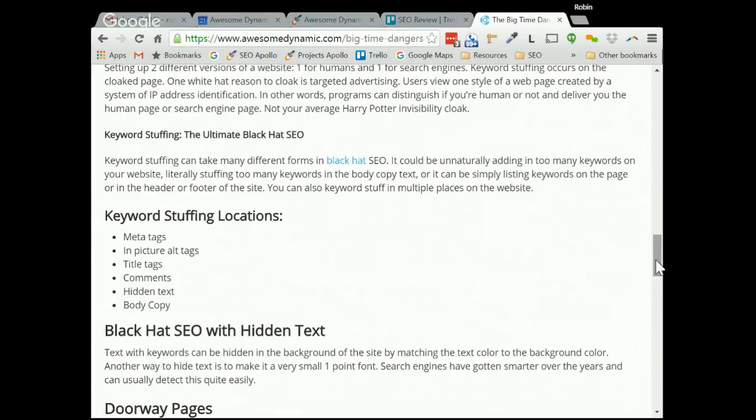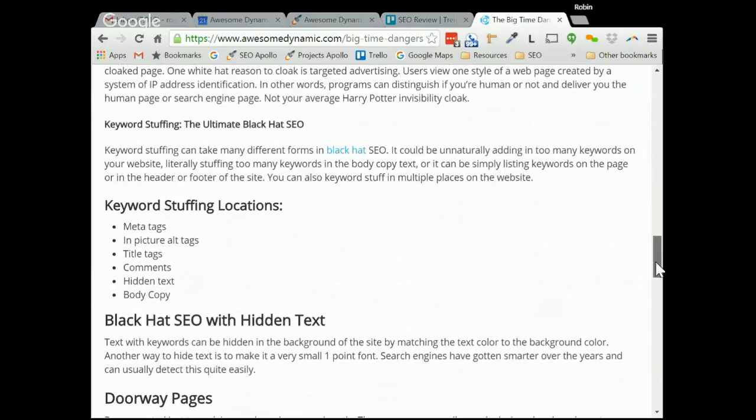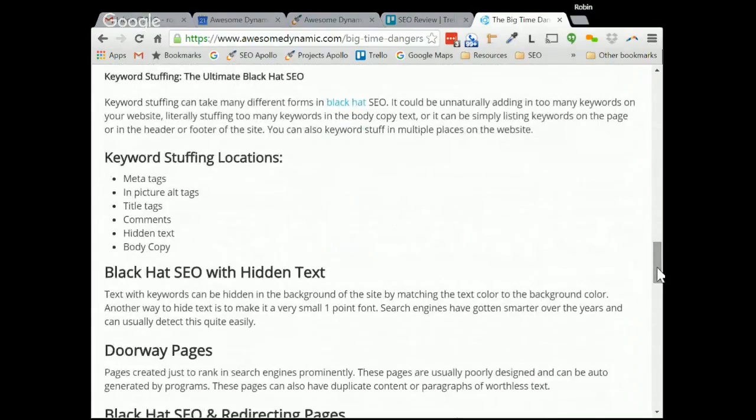And along with cloaking, keyword stuffing is also a black hat technique to avoid, because it's unnatural writing in your website. For example, if your keyword is ice cream cones, you could say, "We have the best ice cream cones. Ice cream cones are great. Ice cream cones are what we sell, and you need to buy an ice cream cone from us." Well, that's keyword stuffing, because you just put it too many times in there in an unnatural way.